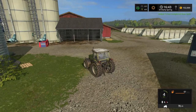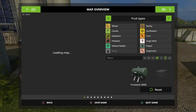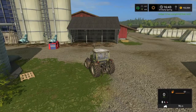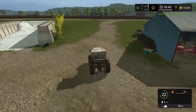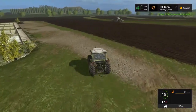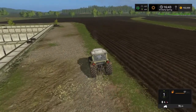Good. Ooh, somebody's finished. Helper O has completed their task. So that'll be the ploughing. Oh, no, he hasn't. They are a bit funny, some of these fields. Right, so before we head on over, I need this field done. It needs to be done today, because I need the Deutz available. Before we head over then to field 18, I'm going to do a little bit of tidying up and get the worker running again.